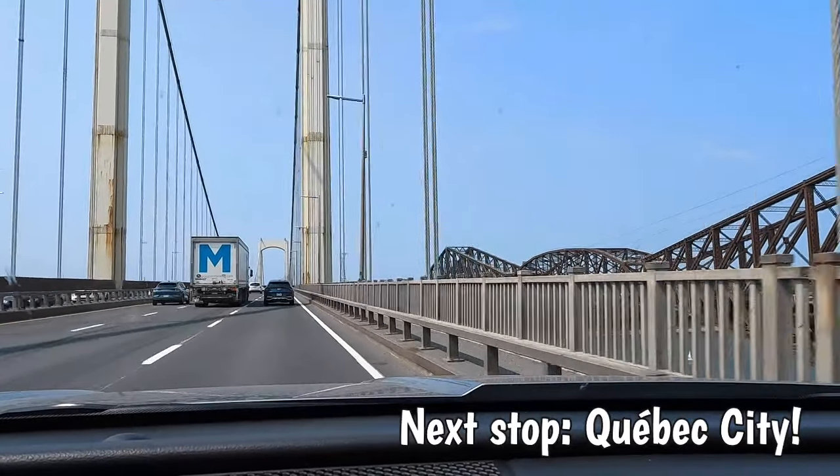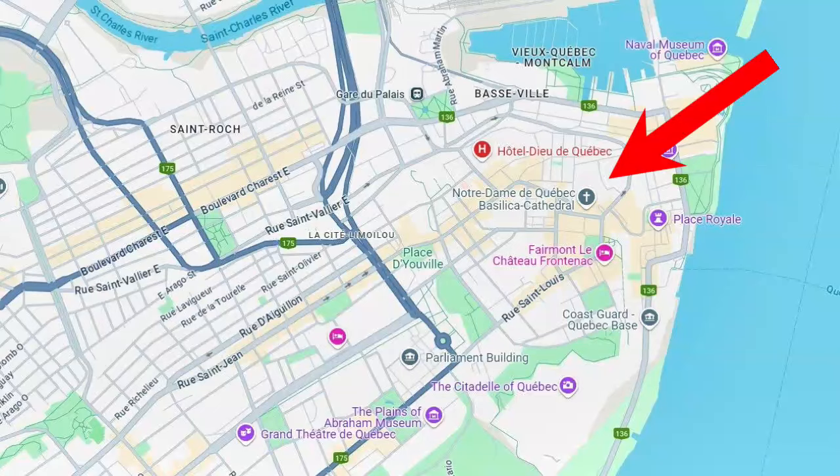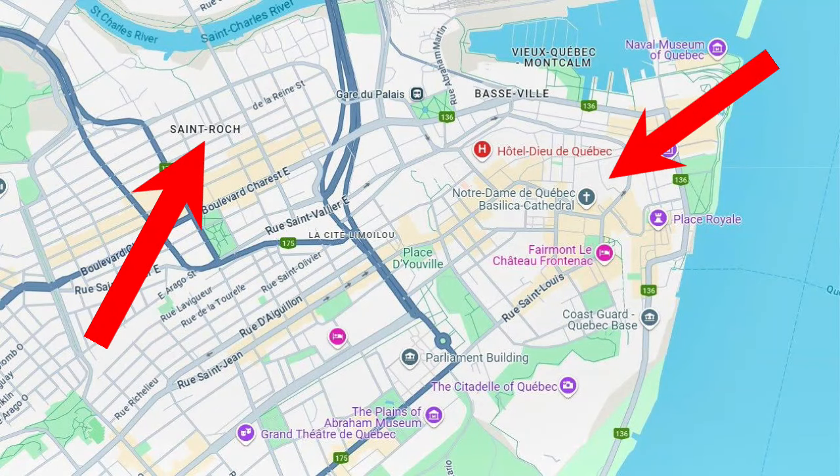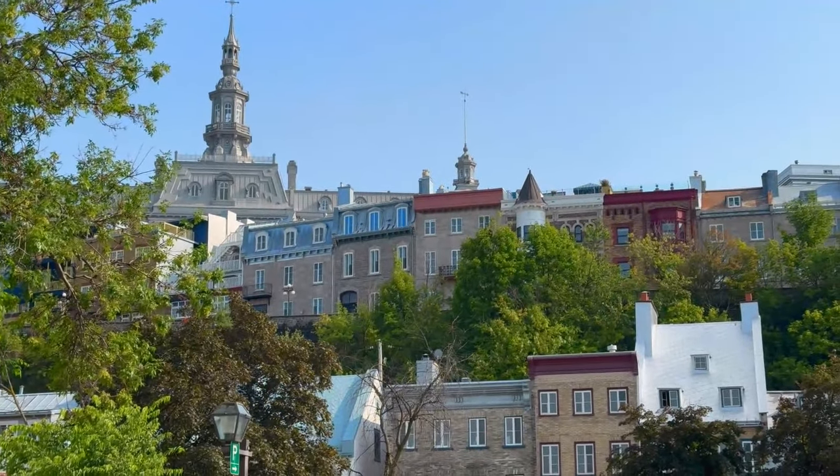Old Quebec City, which features most of the local sites and attractions, is located here, but the hotels can be quite pricey. We opted for the St. Roch neighborhood here. It didn't have quite the same aesthetic appeal as Old Quebec City, but we stayed in a lovely Airbnb that worked great for us.